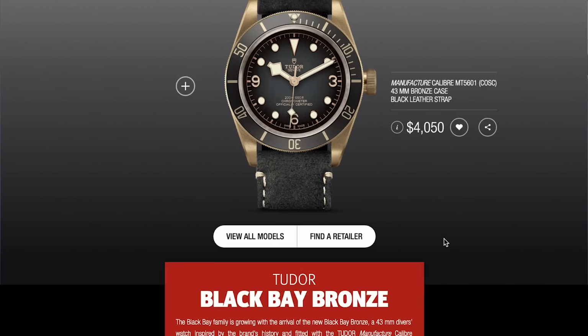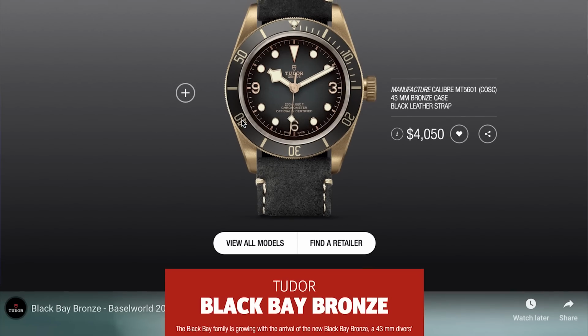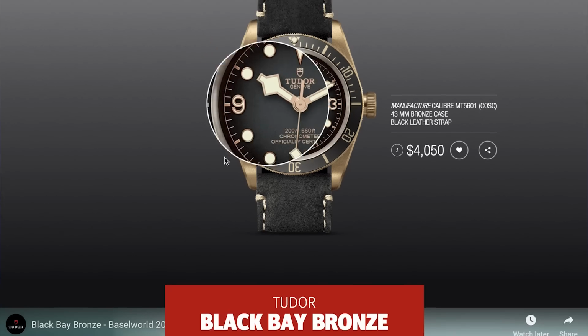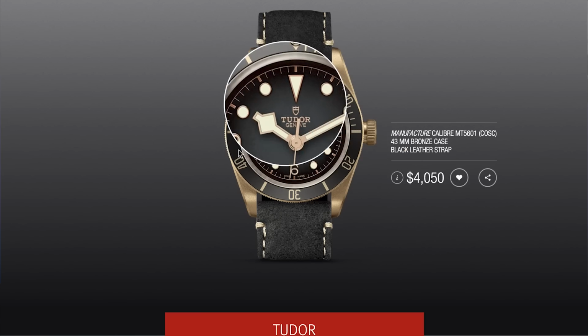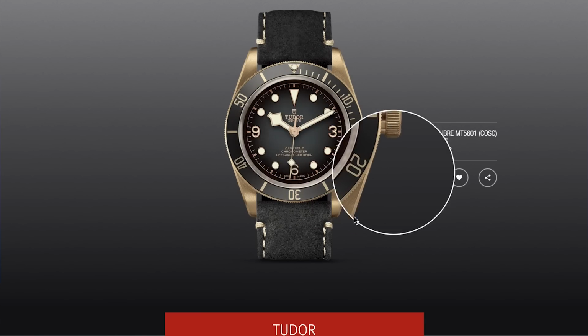It's been a popular model for them. They've been selling like hotcakes. People have been buying into them. They love them. They did it in the bronze. And why not do it in the bronze? Jump on the bronze bandwagon. Everybody's making bronze watches. IWC just did it. Why not make a bronze Tudor Black Bay? It'll sell like hotcakes, and indeed it will.